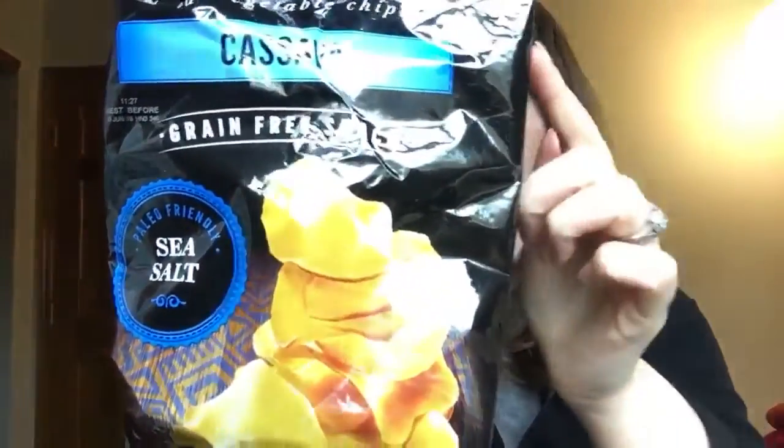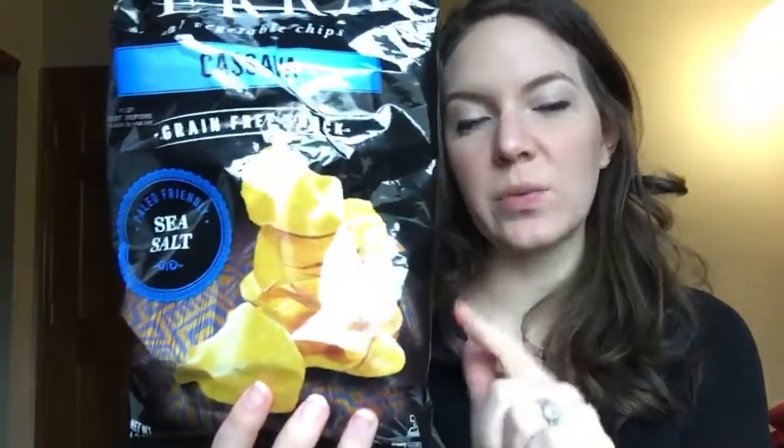We'll just stick with chips for right now. There are two other chips that I have been liking, and they're both by the brand Terra. Terra you can get from Whole Foods or anywhere, Kroger, every place. This particular one is the sea salt cassava chips. These are incredibly crunchy. So if you need something crunchy and you're off of white potatoes or corn or whatever, this is a really good option.